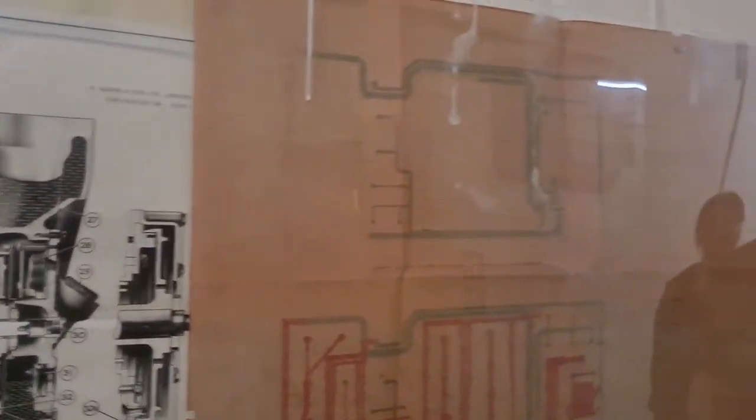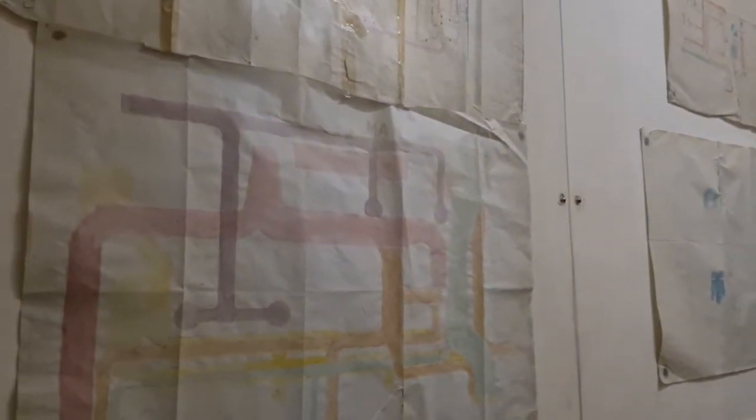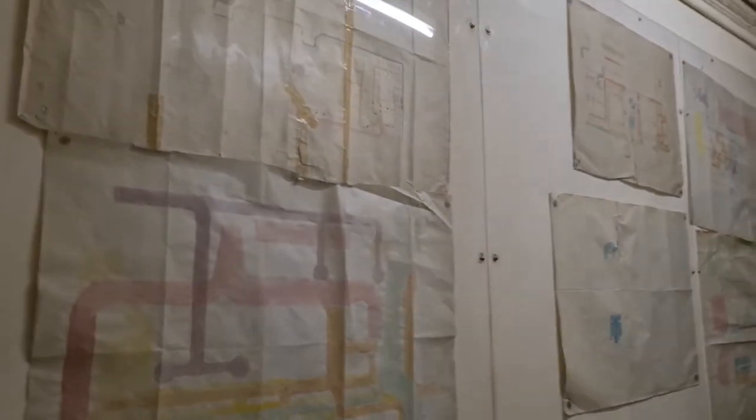This is the map you just read. The map's what, sorry, mate? The map you just read. Ah, right, yeah. Right. Sorry. The film.